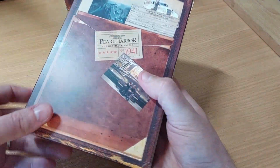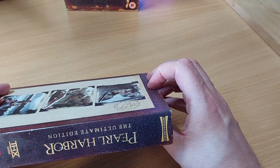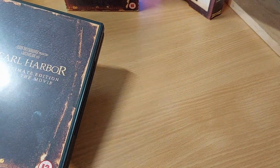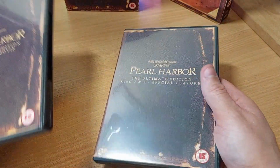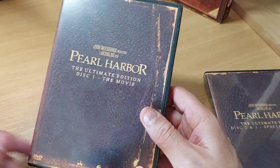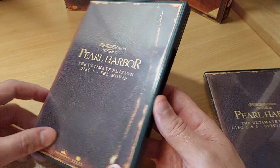Now we've got another cardboard sleeve. So that's all this is. A cardboard sleeve contains 2 plastic DVD cases. So obviously we're all familiar with what these are. Contains 2. Disc 2 and 3 contain the special features. Disc 1 contains the movie. Let's say it is the theatrical version.